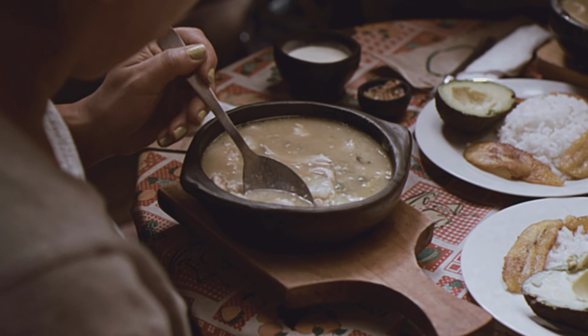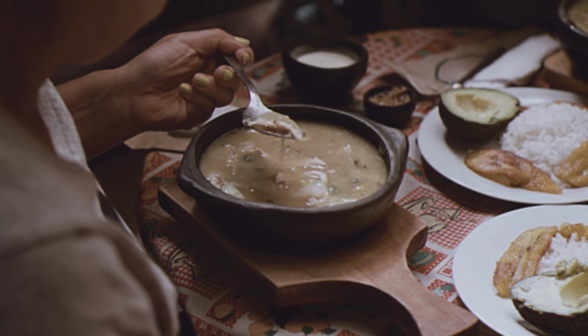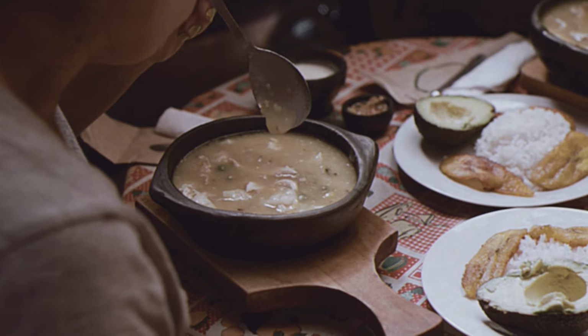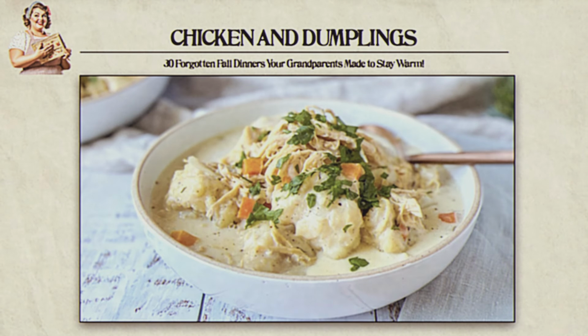When that first spoonful hits, you'll feel what they felt. Warmth, relief, and a reminder that comfort isn't bought. It's simmered, seasoned, and shared. Chicken and dumplings, the Stretch It Sunday classic.